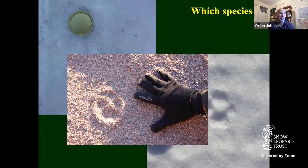Here's a photo from Mongolia. I'm actually not sure what species it is because I didn't write it down. I took it a long time ago, and whether that's a wolf or a snow leopard, I'm not sure. But it's just an illustration of how difficult it can be. I can't even remember what it is.